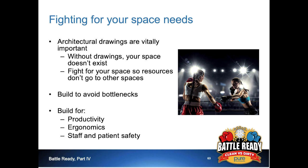This is where space and architectural drawings are vitally important. If spatial assessments don't make it into the architectural drawings, then that additional space that you're fighting for doesn't exist. It needs to be part of the game plan or architectural drawings. Once you get the space, you've got to fight for the space, because it's an easy place to give up on that space and the rest of your departments will then get more of it.